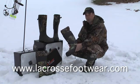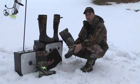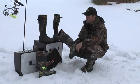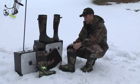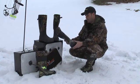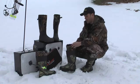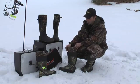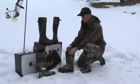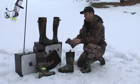Lacrosse came out in 2010 with the Alpha 1200 gram Thinsulate boot, SSTs, which stands for Scent Suppression Technology. They're a very warm boot, they're light. They have a feature that not many other boots have. They have a gator on the top that you can lock in your scent, which pops right off. You could throw it in the wash if you feel it's sweaty or dirty.